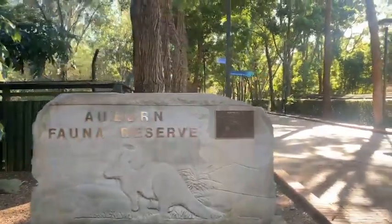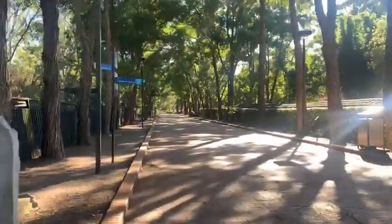All right, so we're meeting today on the traditional lands of the Wangal people of the Eora Nation, and I'd like to pay my respects to their elders past, present and emerging. Okay, so let's go into the Japanese gardens, which is over here.